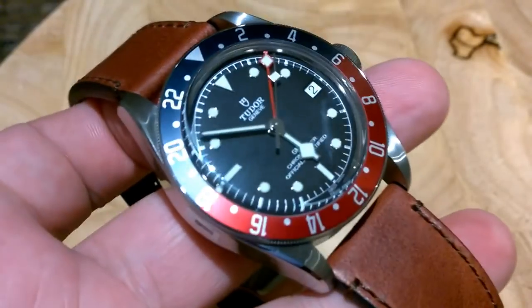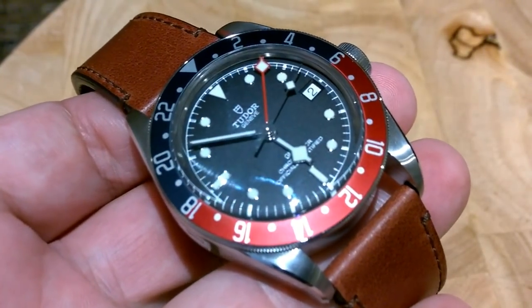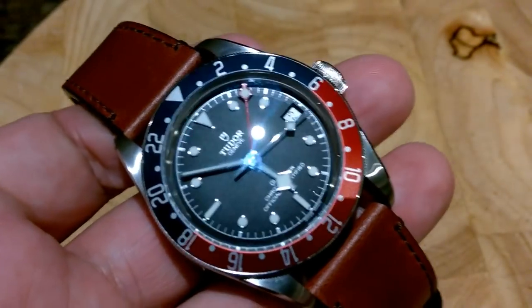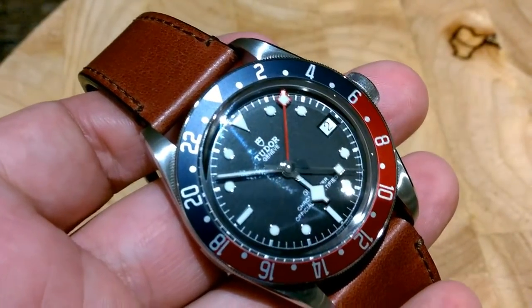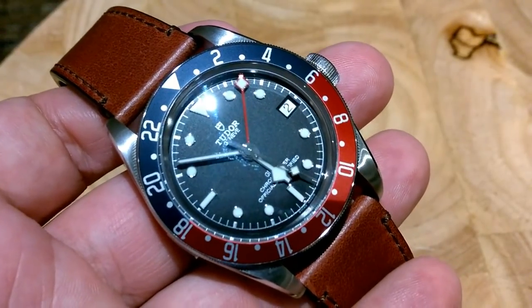I would buy this watch in an instant, and I don't give a damn whether it's on a bracelet or on a leather strap. You'll take it. I'll take it. In fact, I'd almost say I'd like to get it on the leather strap because I've already got my Tudor Black Bay on the bracelet, so I'd like a bit of variation. You know what I mean?